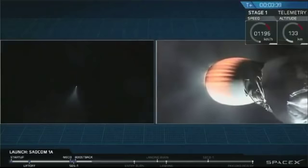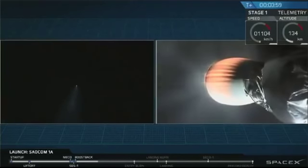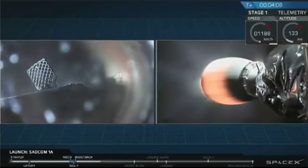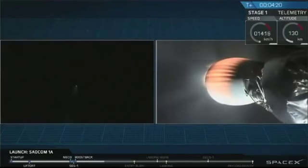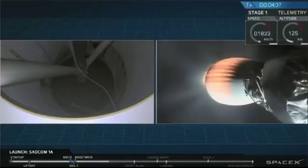Ascent trajectory nominal. What you're seeing on the left-hand side of your screen is a beautiful shot from the ground in California of the exhaust gases of that first stage. Viewers in California may be able to see this from outside. You can see the grid fins on the side of the rocket have extended. Those puffs of gas coming from the rocket you can see from the ground are the reaction control system on that first stage as it maintains its attitude coming back down towards the pad.